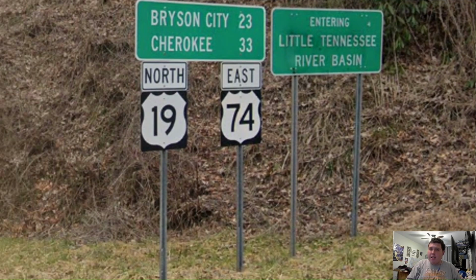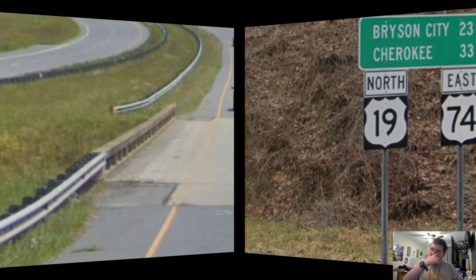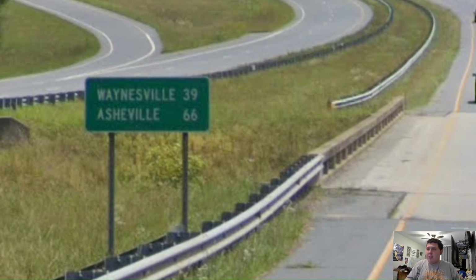And our next mileage time, we actually get Cherokee as our primary from 33 miles away. No, that should be Asheville. That should be Bryson City, Cherokee, and Asheville. And here we get another mileage time. We get Asheville as our primary from 66 miles away.